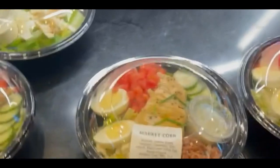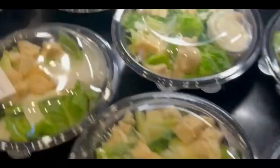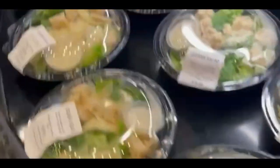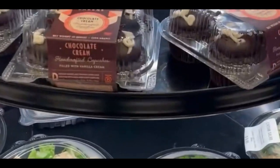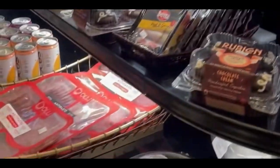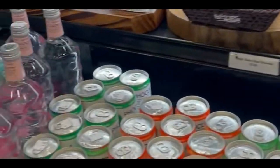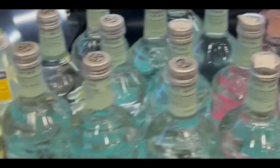Here they have a little walk up, pick up. Cobb salads, Caesar salads, cupcakes, little snacks of all sorts, specialty waters, lemonades, candy bars.